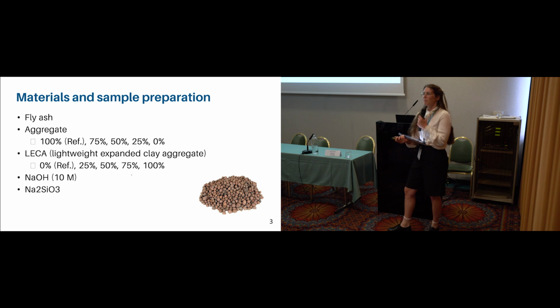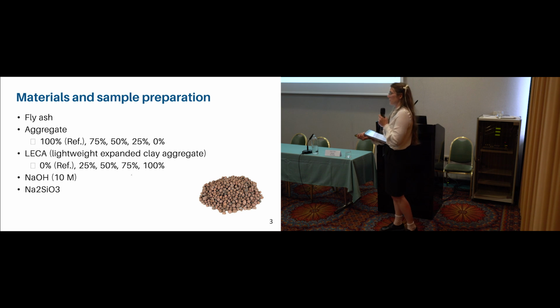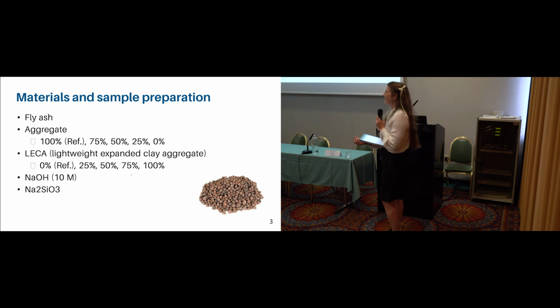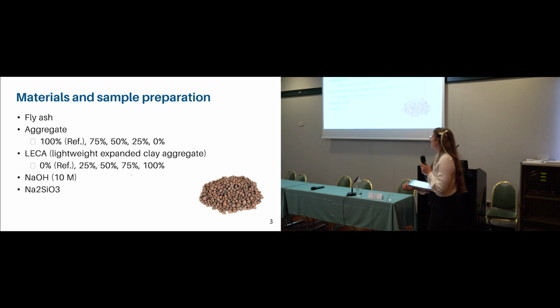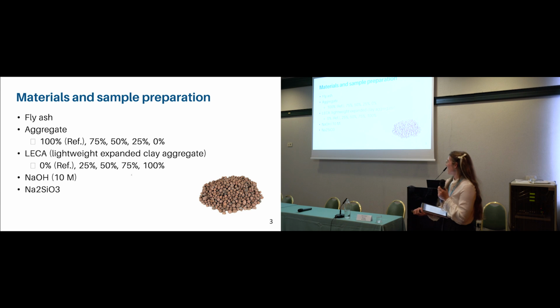Geopolymers are made from the alkaline activation of aluminosilicate materials that are often sourced as industrial byproducts, as we heard before, for example from Jesenica, like fly ash or slag. As our aluminosilicate material, we used fly ash. It was activated with sodium hydroxide, 10 molar, and the other agent was sodium silicate.